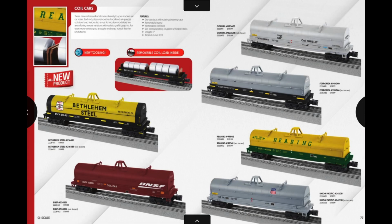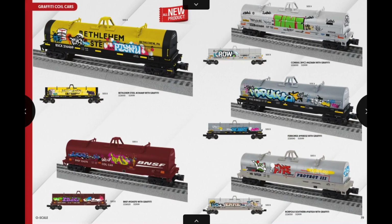Up next, we have some more former MTH tooling, and these are coil cars. Several different road names, as you can see here, and the covers on the cars are actually removable, exposing a coil load underneath that's removable as well. On the next page, there are some more coil cars, and these are actually loaded up with graffiti. Now, for modern trains, this is actually pretty realistic because it's very rare that you see a freight car that's actually pretty clean, so this is a nice touch for people who collect modern rolling stock.